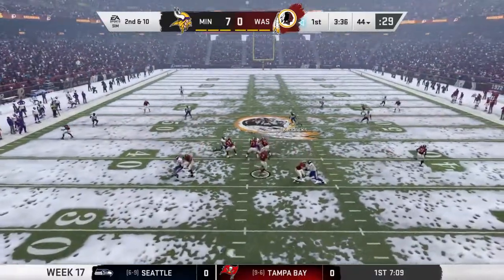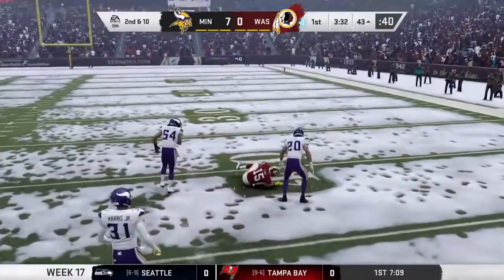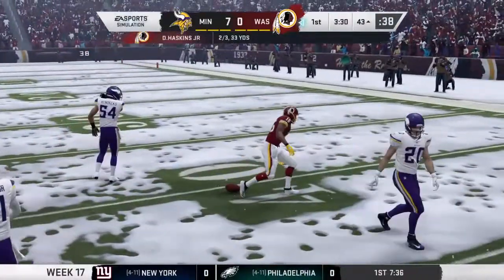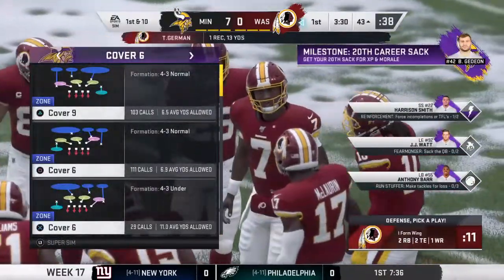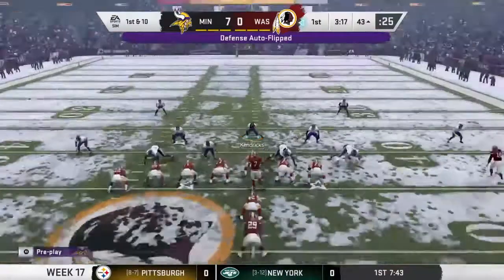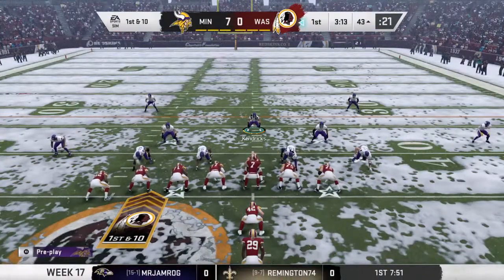2nd and 10. Here's Haskins again. Oh, he's got a man wide open, complete. And this is going to turn into another first down as the tackle is made at the Vikings 43. From Viking territory now, they'll come up 1st and 10 at the 43.